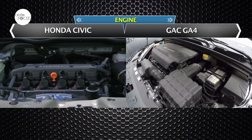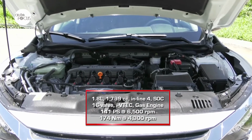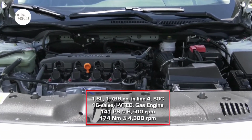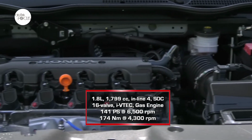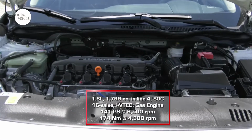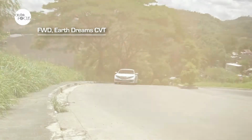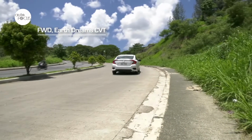The Civic 1.8e is powered by a 1,799cc inline-4 single overhead cam, 16-valve gasoline engine with Honda's iVTEC that maxes out at 141 PS at 6,500 RPM and 174 Newton meters of torque at 4,300 RPM. The engine drives the front wheels via continuously variable transmission.